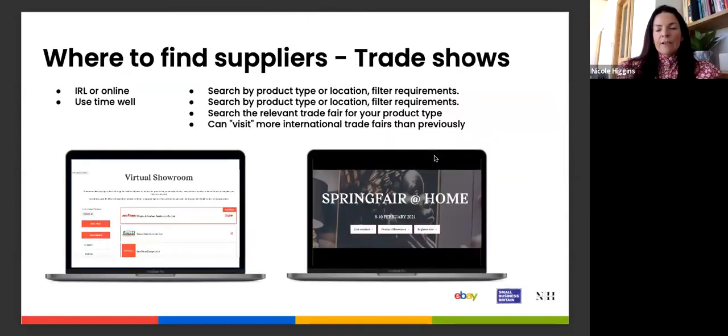And then you have trade fairs. Since the pandemic, one of the good things that came out of that is a lot of the trade show websites have upped their game in terms of the information that the suppliers and the exhibitors put on them. So whether you're going in real life or looking online, you can filter by the location and by the type of product that you want. Then you would be going through and looking at those suppliers, and again going on the internet, searching a little bit more about them and reaching out to them.